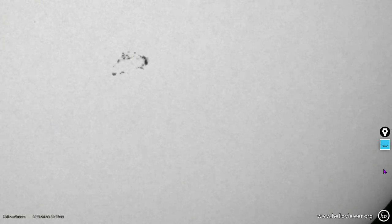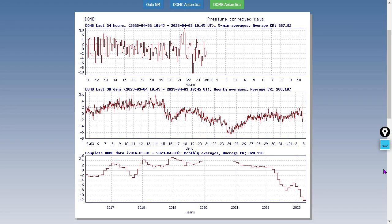Here's a close-up. The last 24 hours of that sunspot. And we'll show you high-res imagery of that later in the video to analyze its magnetic fields. Is it beta-gamma class or is it beta-gamma-delta class? Let us know in the comments what you think. We'll show high-res magnetometers of that just before our meteorology segment.